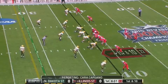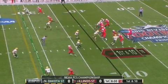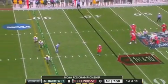This is good work to get 2 flags on the pass interference in the end zone. You can see that the defender grabs and pulls down on the receiver with the left hand. This is a good call.